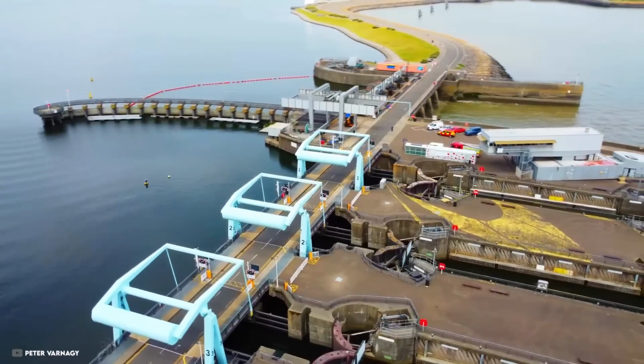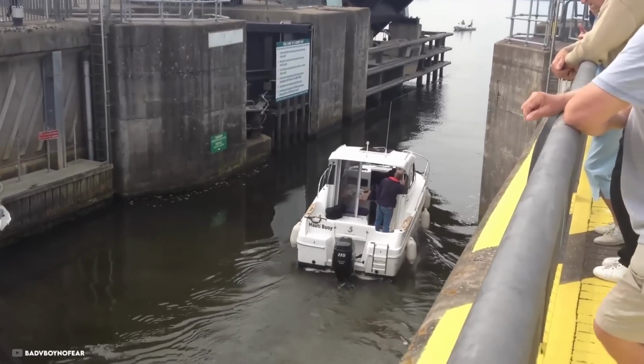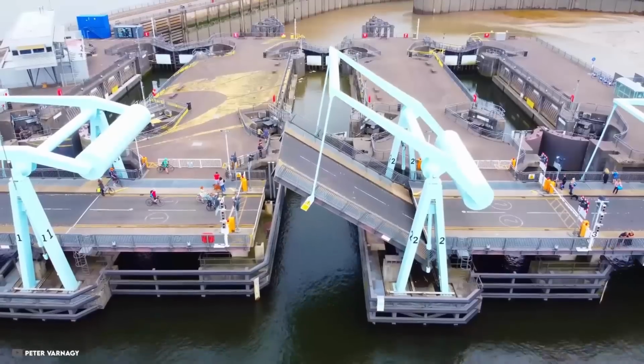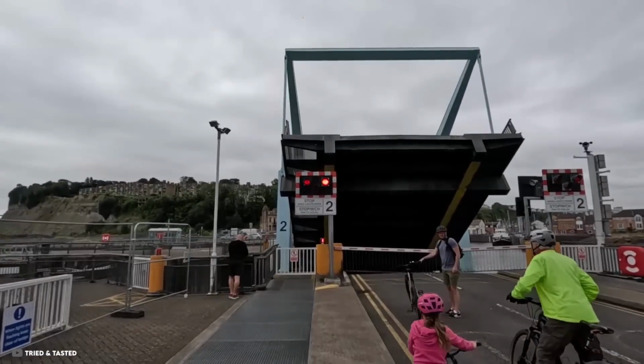The structure includes several vital components: locks for ship passage, sluice gates to regulate water flow, and a fish pass for migratory species. The sluice gates maintain a consistent water level within the bay, protecting it from wave impacts and seawater intrusion, thus creating a stable freshwater environment suitable for year-round leisure activities.